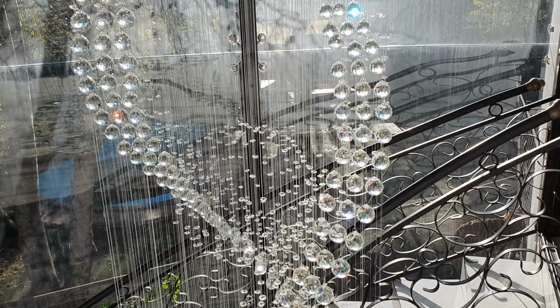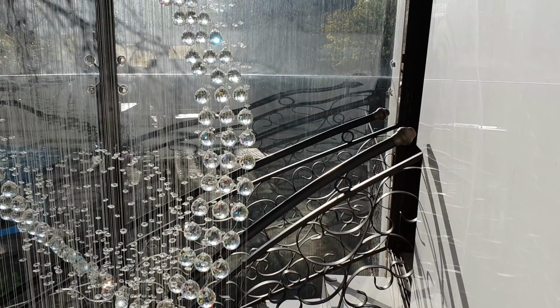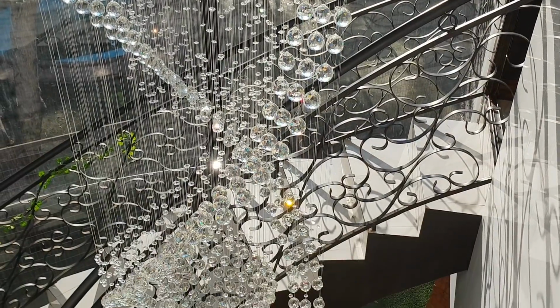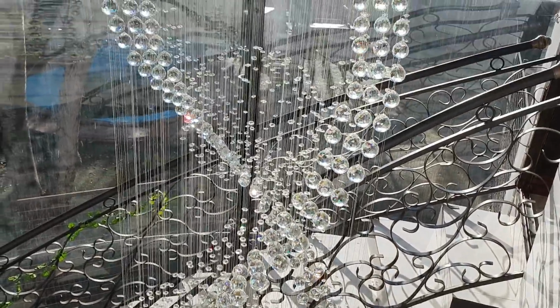Although you have to also keep in mind that the sun did move from the right hand side over here to the left. So that also makes a bit of a difference. But there's a lot of calculations that goes into something like that in order to get it to work perfectly.